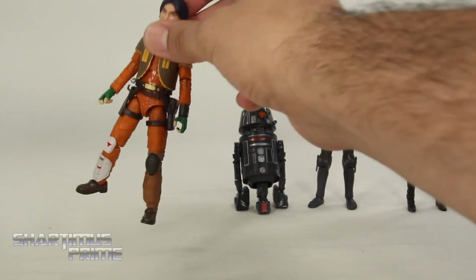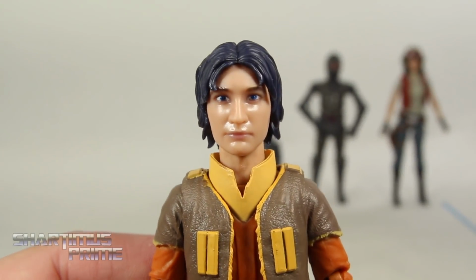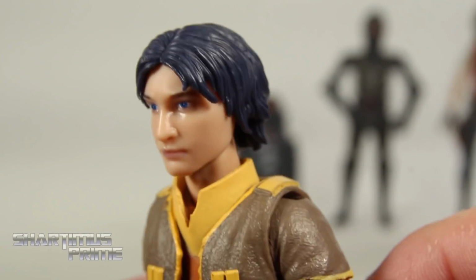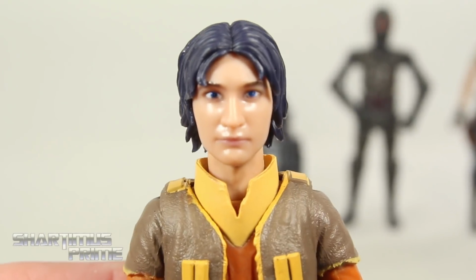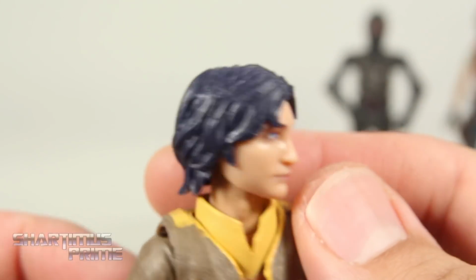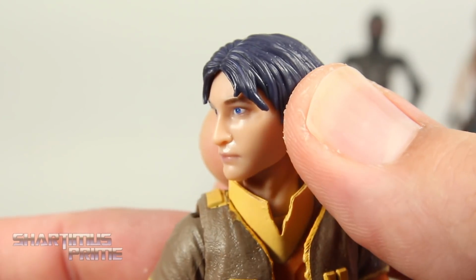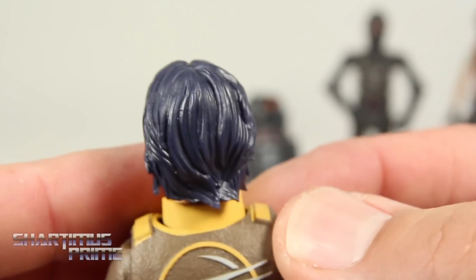And then next we get Ezra, which is actually not my favorite figure from this wave and not my favorite character from Star Wars Rebels either. I was hoping to like Ezra a lot more at the end, and I did like him more than I liked him at the beginning. He's supposed to be kind of a dweeb, a young kid who doesn't know his way, but he kind of grows up a bit, and that's pretty cool. But yeah, it was really about Kanan. Kanan was the character that actually was the MVP of the whole show, I think.